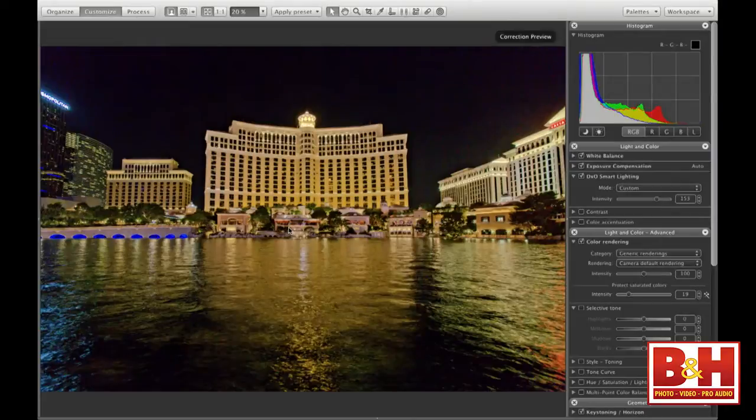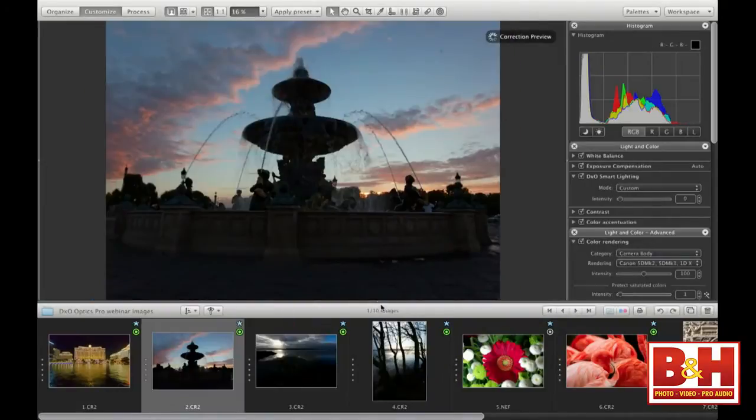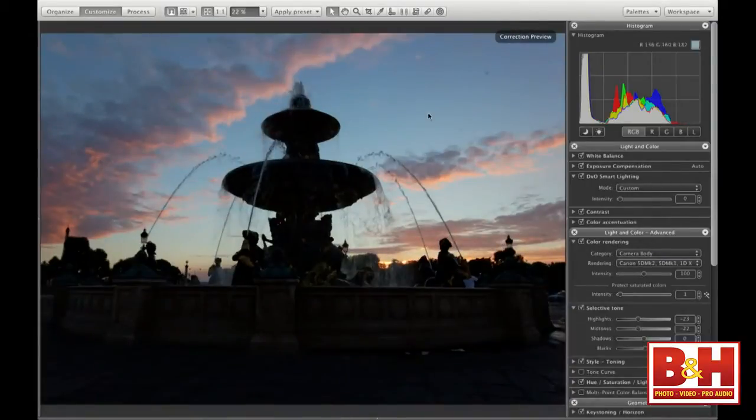Another tool that, let me see if I can give you another really good example of the DxO Smart Lighting tool and how strong it is. Okay, this is another good example right here. So, information is completely lost, right? What I was purposely doing here was I was actually shooting an HDR image. And just out of curiosity, how many of us are familiar with HDR? Okay, cool.